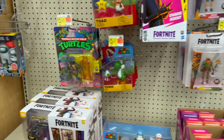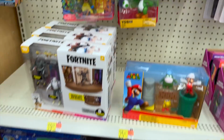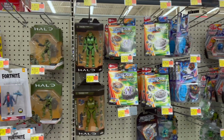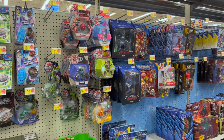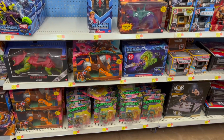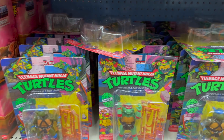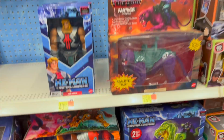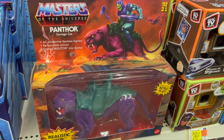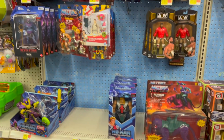Come on down here. Got some Leo hanging around still, the Retro Turtles. Some Sonic. Halo figures. There's the Battle Cat. Oh, there's the mother load of Retro Turtle figures. You can see there is no shortage of those. Got a realistic fur, it's the flocked Panther. 2 of those. Remember when those were impossible to find, going for crazy prices?